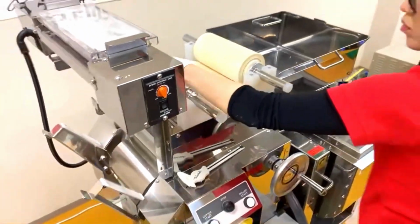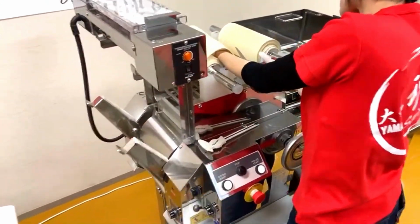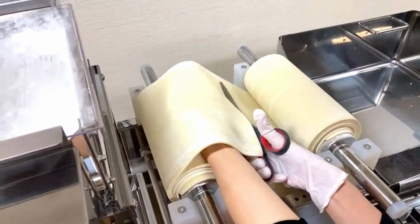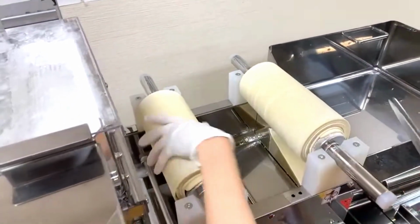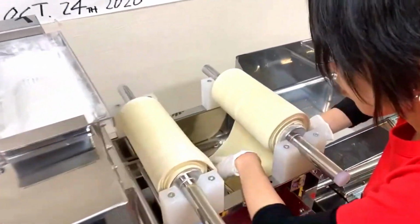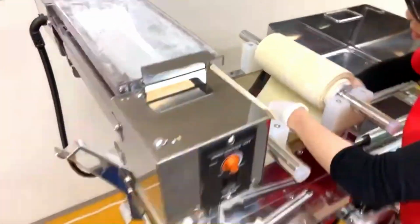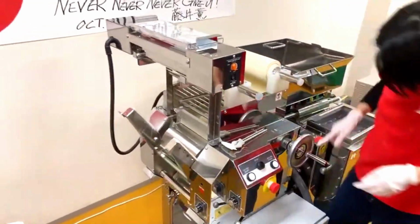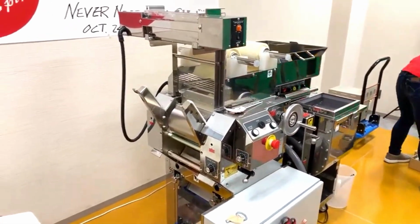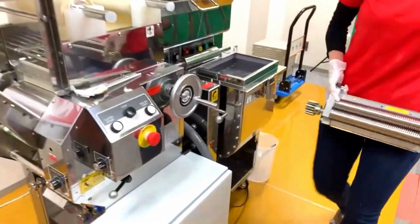So that's why we have to measure the actual thickness before we start cutting it into noodles, to know what roller gap we have to set to get the final thickness that we want, taking in the difference, how much it expands.